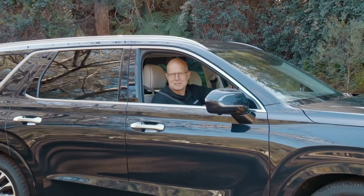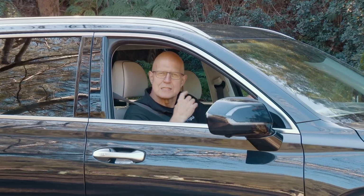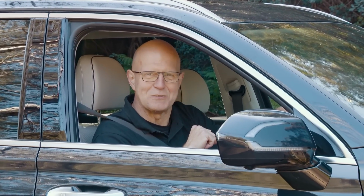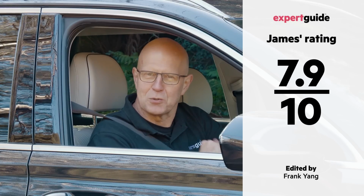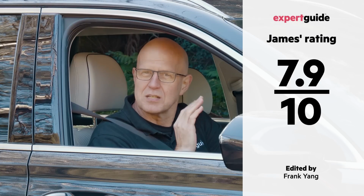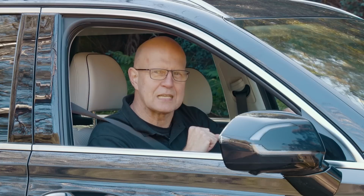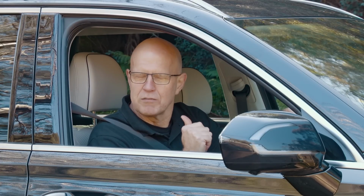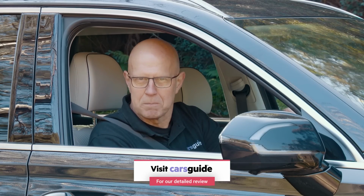This upgraded Palisade has the refinement, practicality and value to stand up as a quality option for those seeking big family SUV accommodation. It's nicely put together, safety's top shelf, and it certainly stands out from the crowd. Be nice to see a hybrid powertrain because the V6 petrol in particular likes a drink. But given the new Santa Fe is arriving with hybrid power later this year, maybe that'll come in time.